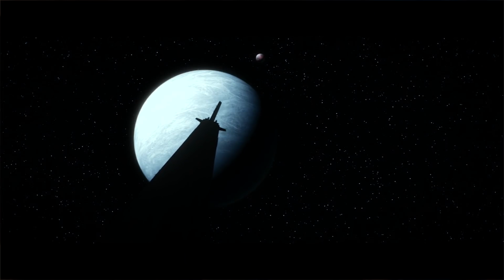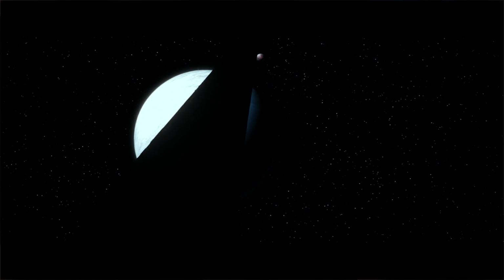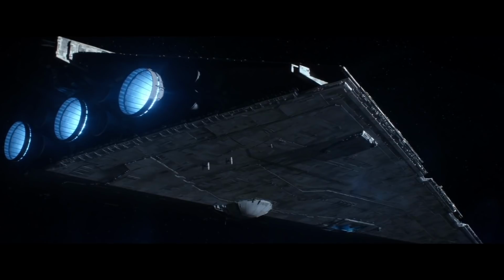At this time, it's unknown how big the First Order fleet really is, and only one known Resurgent-class battle cruiser, the Finalizer, has been identified. However, Republic intelligence has hinted that the First Order has a Dreadnought-class vessel even bigger than the Resurgent. Either way, the First Order's navy is most likely smaller than the Galactic Republic's and much smaller than the Empire's, but its technologically advanced ships definitely give it a tactical advantage.